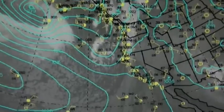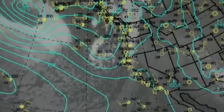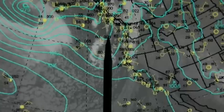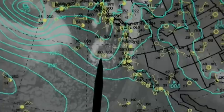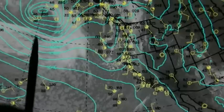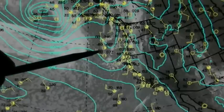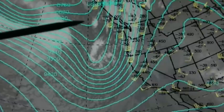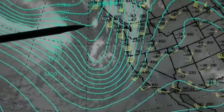Here's the surface pressure map, and this is about 7 a.m. Central, and we can just see, yep, here's this left-hand turn, that means low pressure, and here's at 1 p.m. Same exact thing, it did not change. This is the surface pressure. If we look at the jet stream, again, here's this left-hand turn, means low pressure.